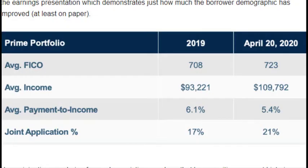To illustrate some of the borrower improvements, the average FICO score it shows here has gone up by 15 points, which is what I mentioned. Average income is up by $16,000 per year. Average payment to income has gone down by 7 points. And joint applications have gone up by 4 points. So these are all things that are trending in a positive direction, which is something I would like to see. I like all of these things, and that makes me feel more secure investing with them.